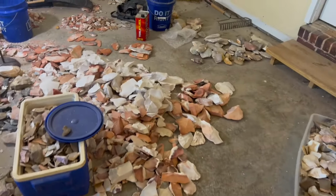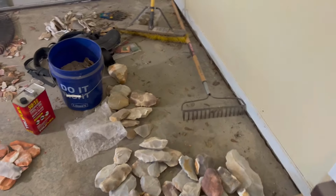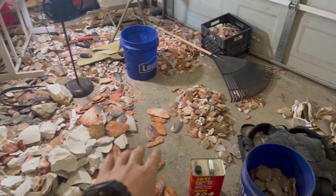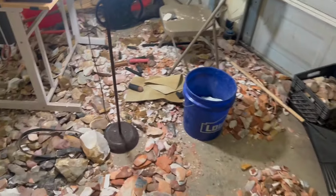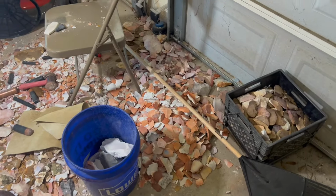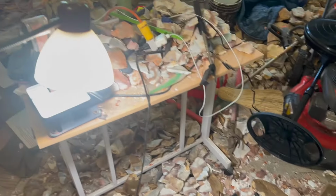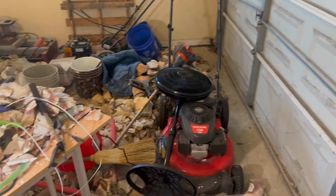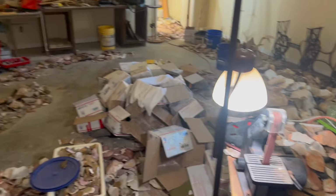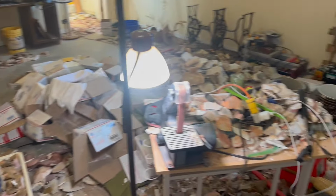Again, got boxes. This is all the coral I've been buying recently. Again, not to boast or anything. Got some Coastal preforms here, and that's where I've been filming my videos. So you get over here to this section, I've got a ton of coral flakes, and I've just got tools spread everywhere. Belt sander, I've got bifaces galore, and I bought a fan recently, that's gonna help. But I need to clean up this area desperately. So that's what we're gonna do.